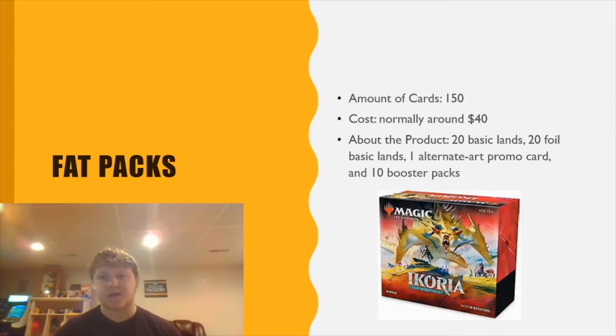And about the product, you get 20 basic lands, which is just like the normal cards, and then you get 20 foil lands. So it looks just like the basic lands, but they're foil. So it has that little rainbow, like I took the pictures in the Ikoria booster box. It would give that little rainbow effect as you're moving the card up and down. It has one alter art promo card, but it may vary from set, so to speak, and also fat pack by fat pack.